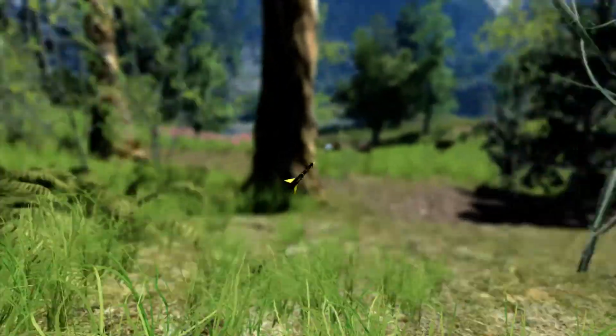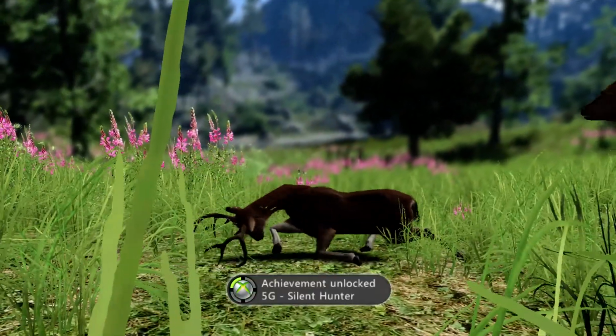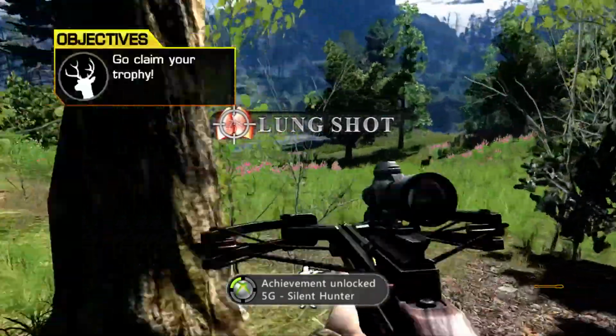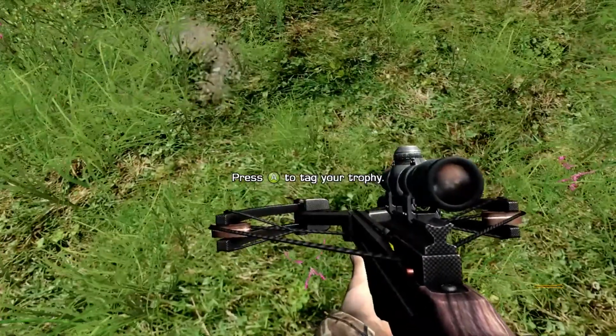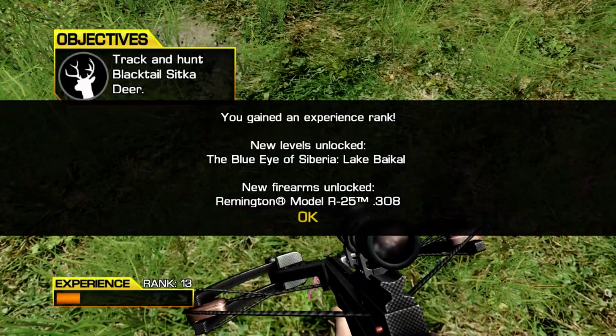Ooh. Dude! Nice! That's the cool thing about the crossbow. It's silent and deadly. That's going on the wall. Alright. Awesome.